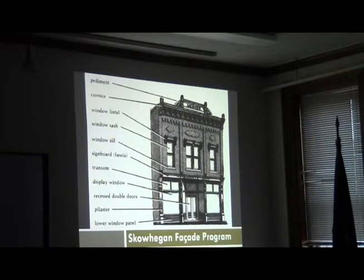The sign band could be where the sign was applied. Sometimes in the early buildings, we're going to see where they actually hung signs, here in Skowhegan, just above this sign band or sign board or fascia. And then sometimes in the very early years, they were just hung up above here. And they were tilted out oftentimes, just slightly.